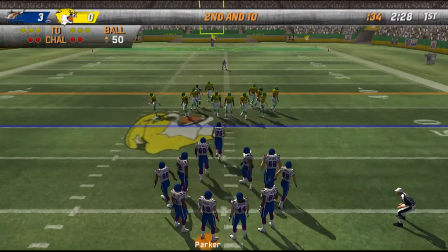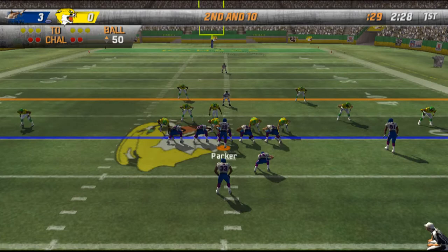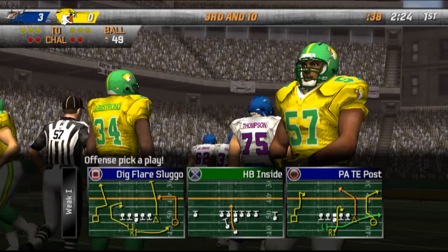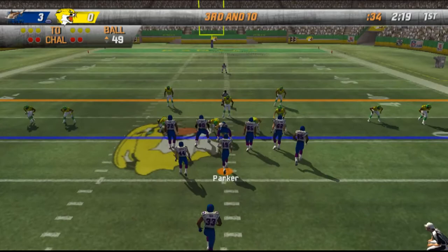Set, with a counter play. Number 54 is there for the tackle at the 49. No place to run on that one. And the thing is, when you don't get underneath the defensive line, you're not going to have the leverage that's needed to knock them off the ball. And that time, the defense had all the leverage.